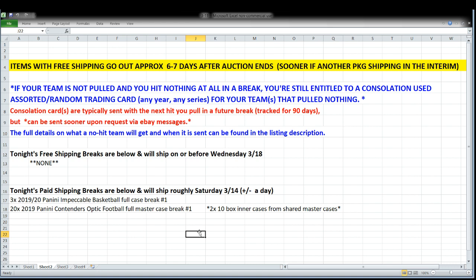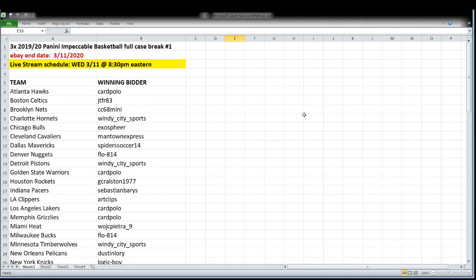If you happen to get skunked in either one of these breaks tonight, meaning you do not pull anything at all, base card or otherwise, you can expect that you will still get a package in the mail. It will have consolation card or cards in it for your team, and it will ship out when the rest of the break goes out. So in other words, no matter whether you pull something out of the box or the case, you're still guaranteed to get something, and it will fly out of here the same day the rest of it does. Although hopefully, maybe we won't have anybody get skunked. That'd be nice, wouldn't it? I've got us on the wrong end of that, don't I?